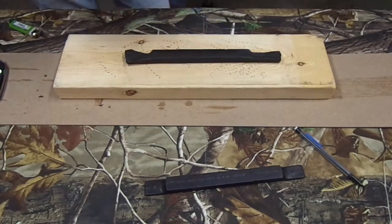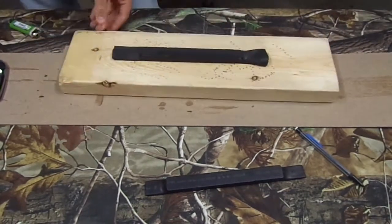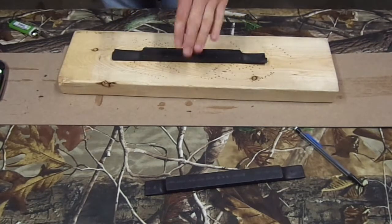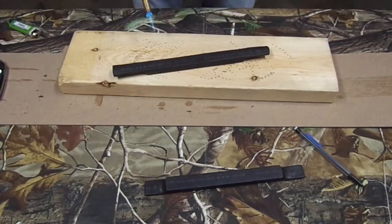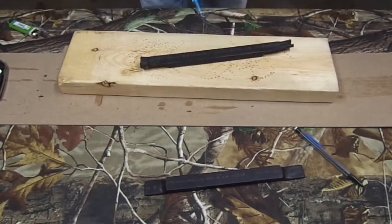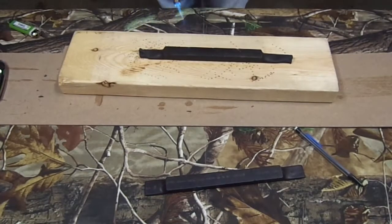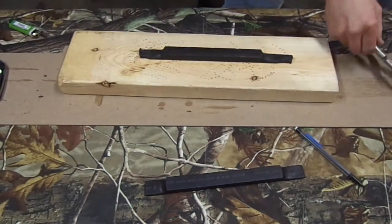You don't want to stay on one side too long because it'll start to melt the heat shrink completely, and you don't want that. Okay. Now going with that, kind of flimsy. We're going to shrink both sides. And shrink that down. Shrink that down. Okay. And now while it's hot, I'm going to grab a glove.